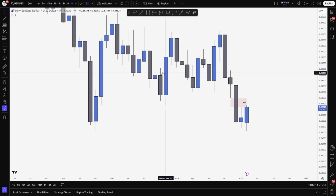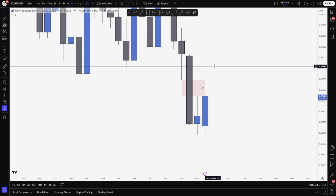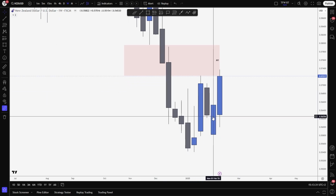So there is another one, the market taps and pretty much fulfills the target. So we really gotta wait and see, because this one can easily get invalidated. And this is what I told you with AU, right? Focus on the very recent price action. What is currently happening? Who is currently in control?